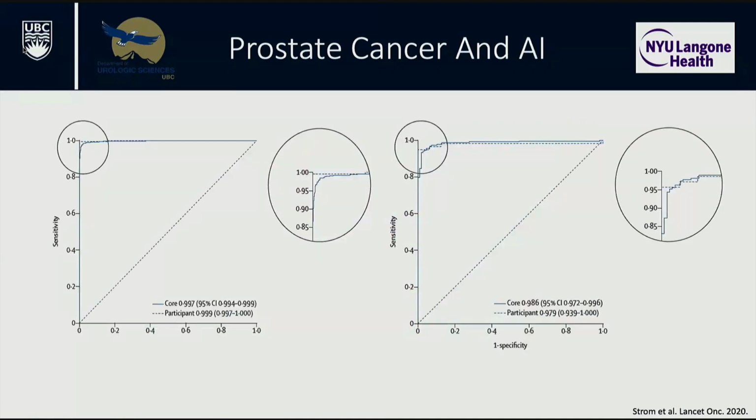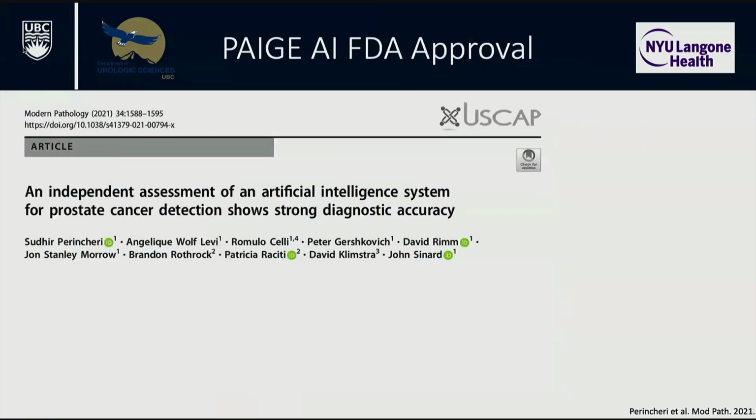Now, artificial intelligence is being applied to most things, and this was a paper that looked at developing a neural network on H&E, applying it at their own site to assess how well they could assess biopsies for identification of cancer, and then doing a validation set from another center, showing a receiver operator curve with an AUC of 0.986. So artificial intelligence can interpret this, it can do very well, and it can be applied to multiple centers.